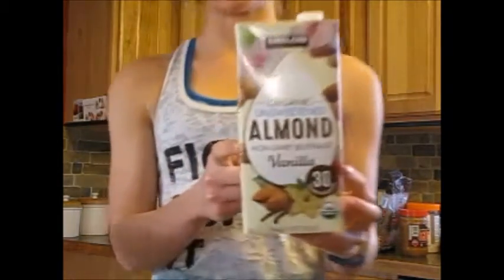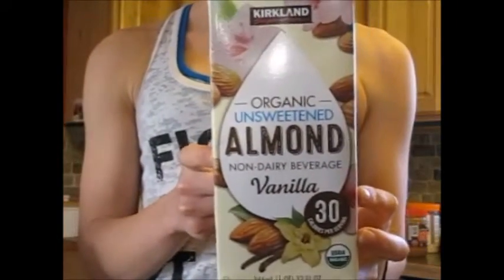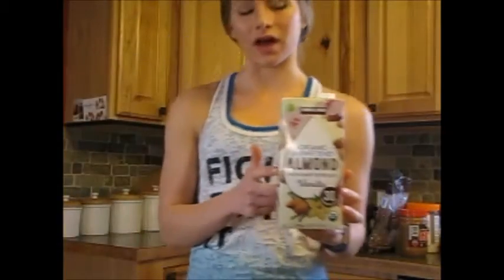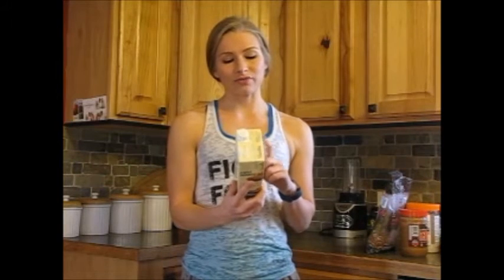Lastly, almond milk. Unsweetened vanilla almond milk. This one is Kirkland brand. As you can see, we shop at Costco a lot. 3 grams of fat, 1 gram of carb, and 1 gram of protein per cup. So it's way more macro friendly than regular milk, where a cup is like 14 grams of carbs and like 5 grams of fat and like 6 grams of protein.